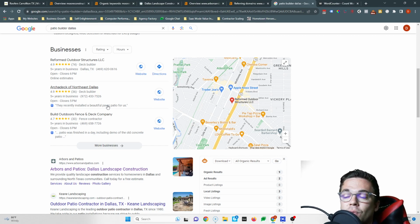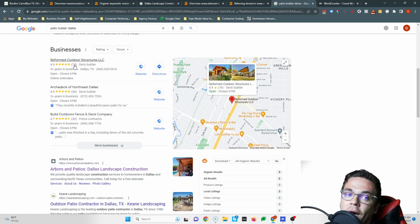If I were in your shoes, what I would do is I'd figure out what directories Reformed Outdoor Structures was in. I put myself in those same directories, and then I'd add a bunch more on top. So if Reformed Outdoor Structures was in like 150 directories, I put myself in like 300.